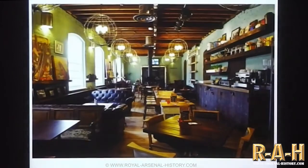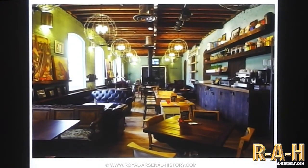Let's look inside. Very nice. Young spent over £1 million fitting this place out, and it looks like it. It's a great pub. I can't criticise it actually.